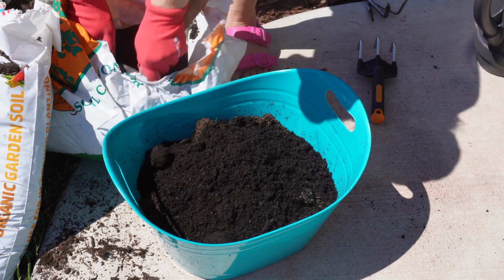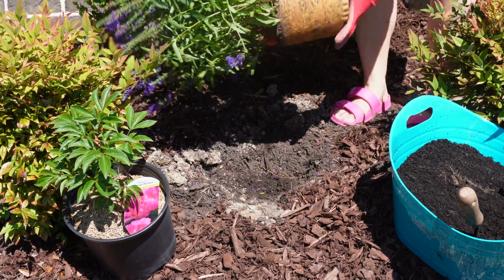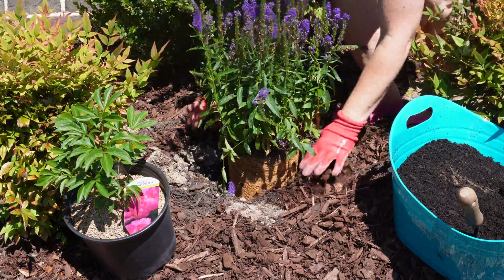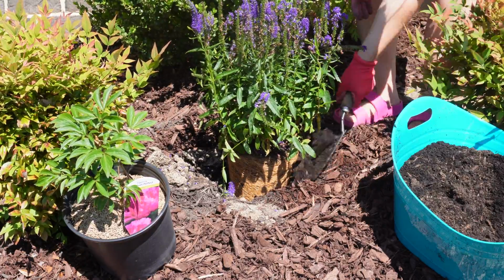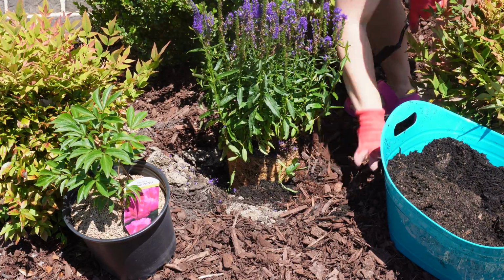And I'm just doing a mix of those two different types of soils so that I can add those around the side as well to give them some extra nutrients to hopefully help them grow big and strong. And so I'm going to get all of these flowers in the ground, and then I'll show you the finished product.